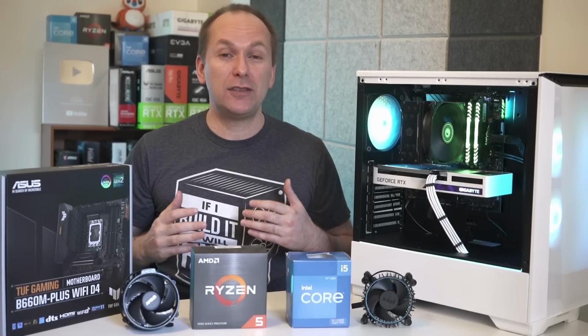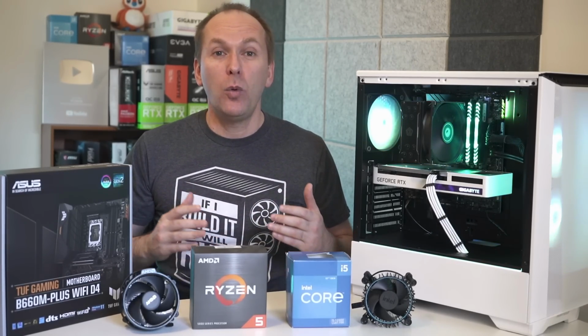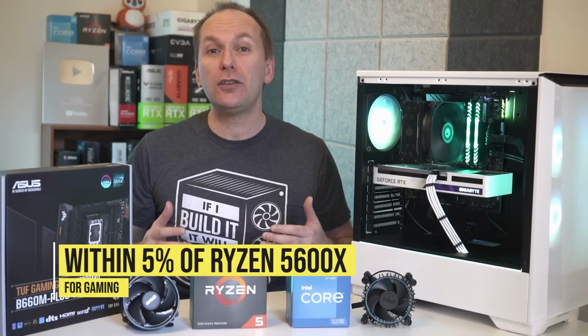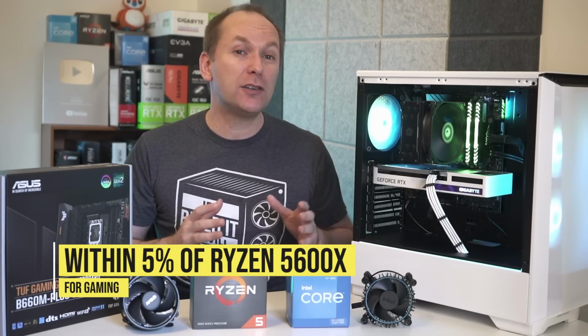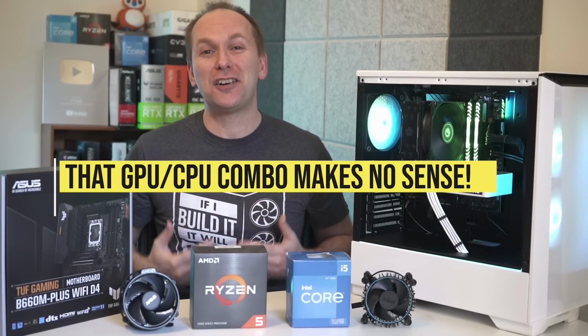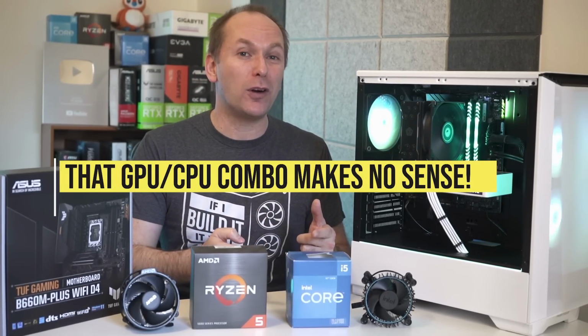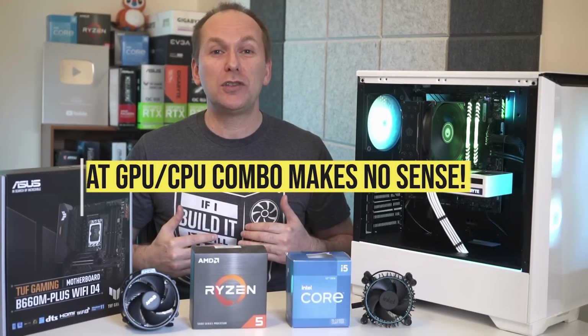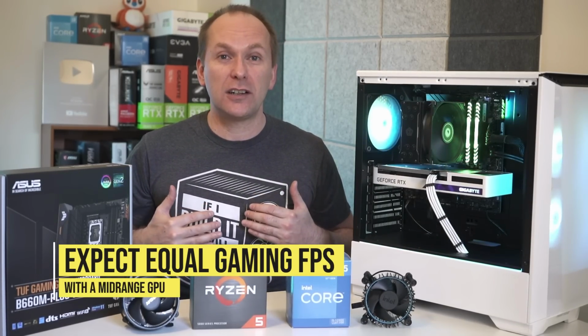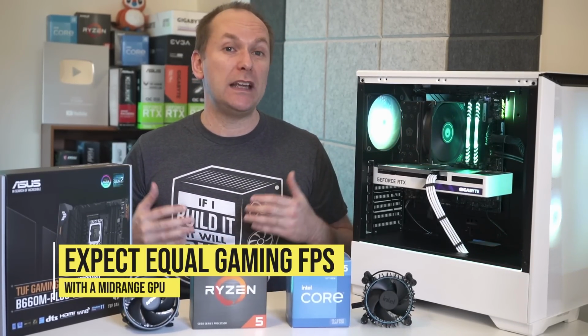In TechSpot's testing of 10 games at 1080p with an RX 6900 XT, the i5-12400 trails the Ryzen 5600X by just 5%. Of course, nobody should be pairing an RX 6900 XT with the i5-12400, so expect a more reasonable GPU like the RTX 3060 Ti or RX 6600 XT. The gaming performance will be identical.